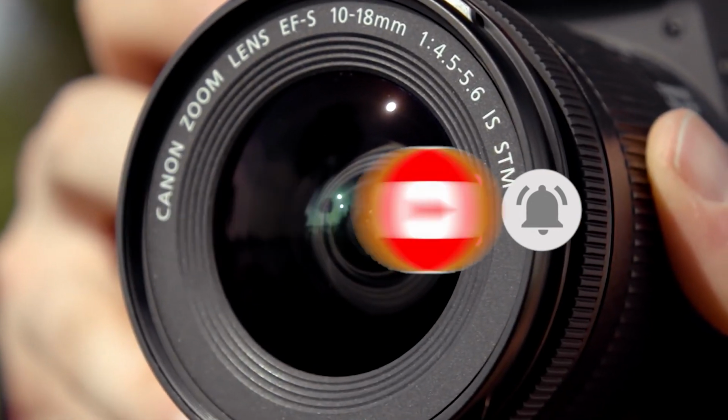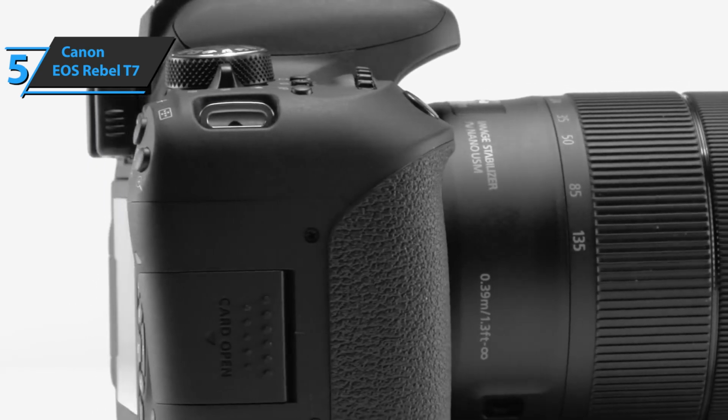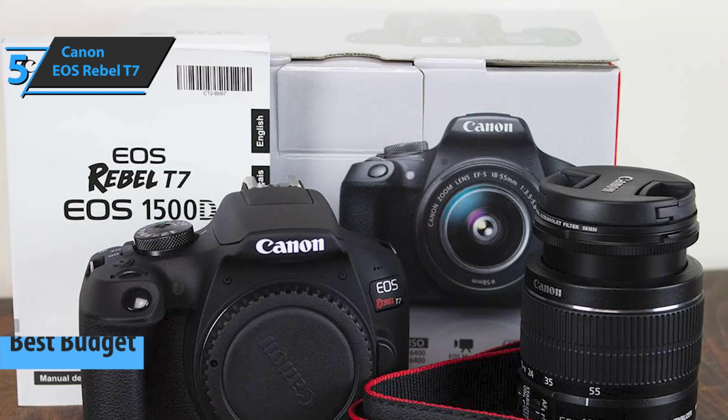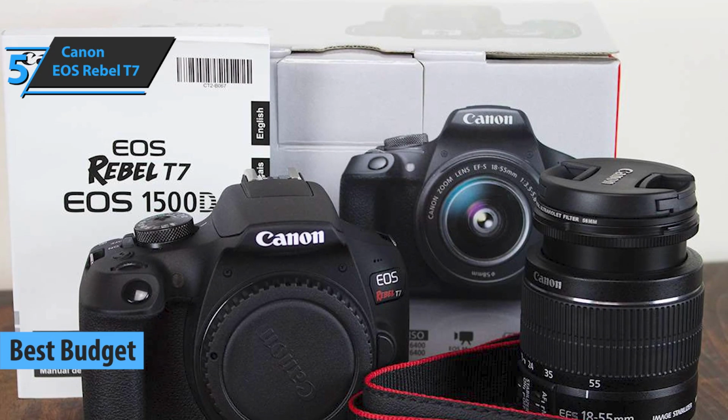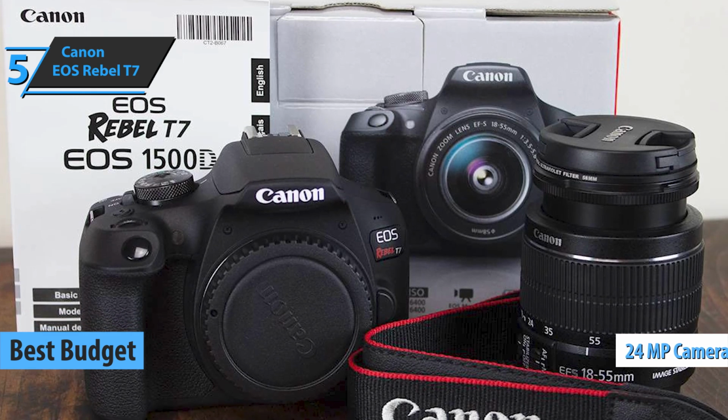Now let's get started. If you're looking to save a bit of money and still get a quality product, we say check out the Canon EOS Rebel T7, also known as the best budget entry-level DSLR available on the market in 2021. Canon EOS Rebel T7 sports a 24-megapixel image sensor.